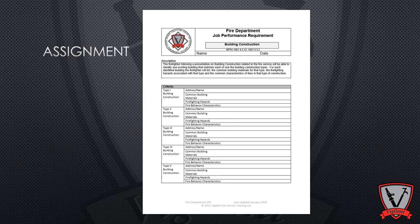Where's the fire going to travel to? How would the fire travel? Is there a heavy fire load? Is there a light fire load? So on and so forth. You're going to go ahead and do that for each one of these buildings. Type 1, Type 2, Type 3, Type 4, and Type 5. Now, most districts will have a variety of each type of these building constructions. However, Type 1 may be hard to find if you're in a rural area. Type 1 building construction is typically more centralized to urban and suburban environments.